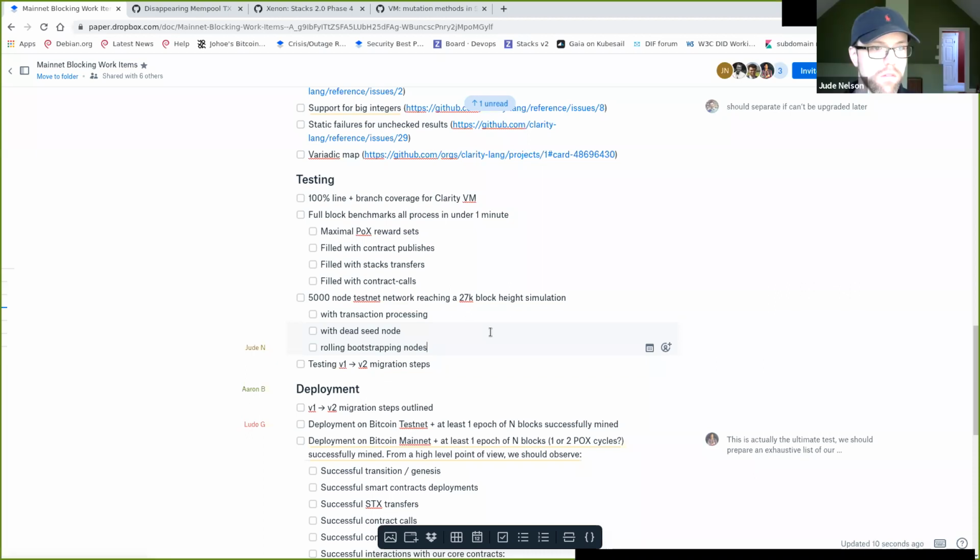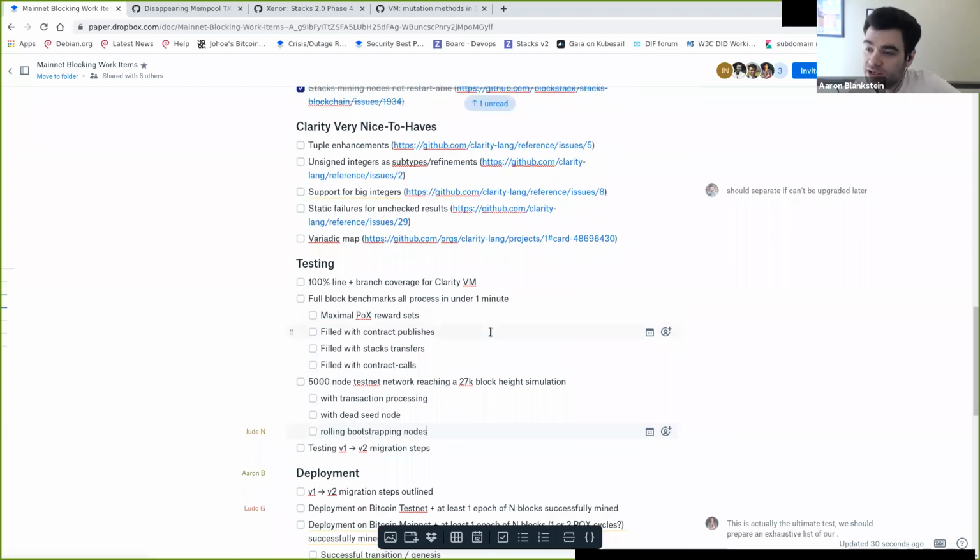So yeah, I don't know. No, it's good. It's the benchmark. Yeah, the way that I look at this document, if we don't check off more or less every item on it, I'm not going to be in a place where I feel comfortable with the launch. There are items under the Clarity nice-to-haves where, if we don't do them, I would still be comfortable with the launch, but Clarity might not be as good as it could be at launch. But otherwise, everything on this document would need to be checked off. Right. Sounds good.